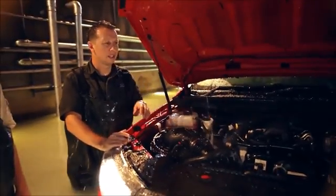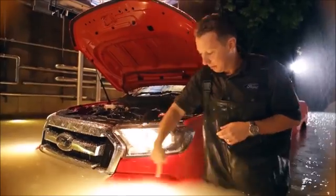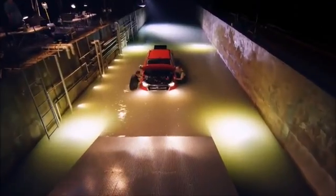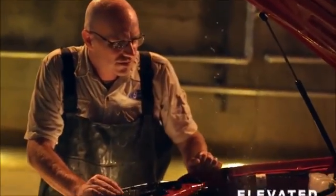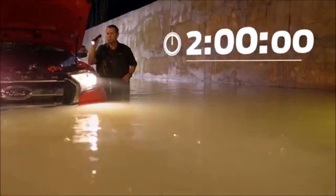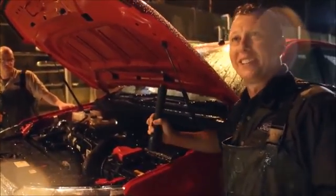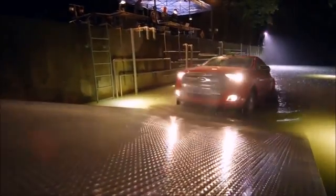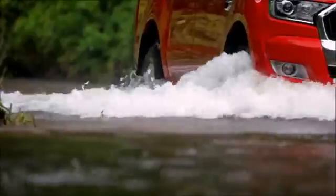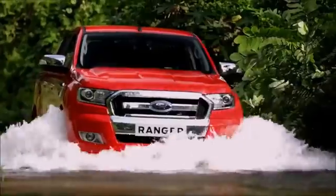We've got all sealed connectors that are watertight. We don't want water getting in there, otherwise there'll be pistons everywhere. The fog lamps would have been sitting down the bottom there. High intensity, still working. The Ranger's elevated air intake keeps the engine idling normally. That's 2 hours. 2 hours. Yeah, it's amazing. Our engineers think ahead. So when it comes to the extreme conditions, the Ranger performs. That's what we like to call tough, done smarter.